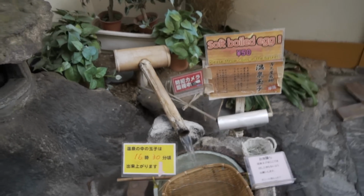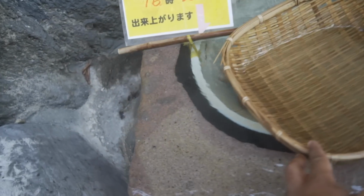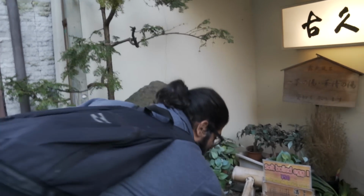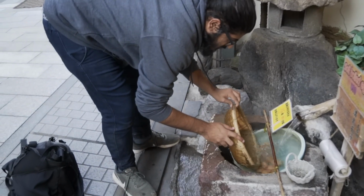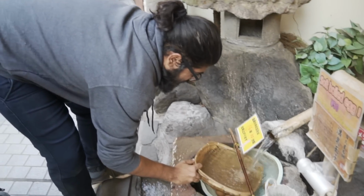Guys, in the middle of Shibu Onsen, we've come across this. This is a soft-boiled egg basket. And look, right by here, we have eggs that are cooking in onsen water. And it just says put 50 yen in the basket and grab an egg. We're gonna pick up a 50 yen, and put it in that basket over there. That's what I'm thinking. Hold that part and then hold this part? Yeah, push it down and hold it and then push the egg in there. Oh, there you go. Nice.